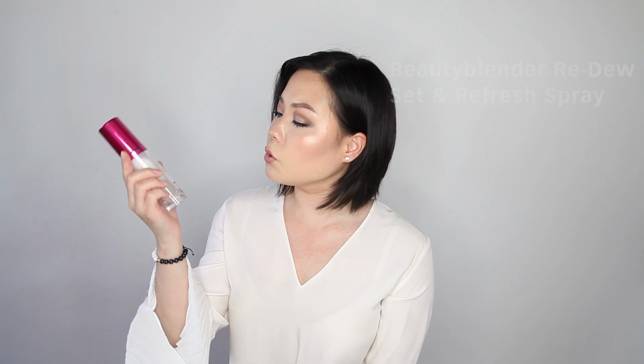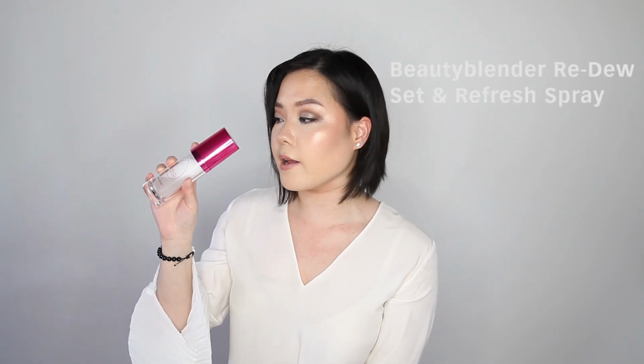The next product that I'm going to talk about is actually what I like to use in conjunction with that foundation, which is the Beautyblender Redo Set and Refresh Spray. I think this was released maybe a month or two ago, and I just got this in the mail. I've used it maybe once or twice, but I fell in love at first use. It's really, really good.